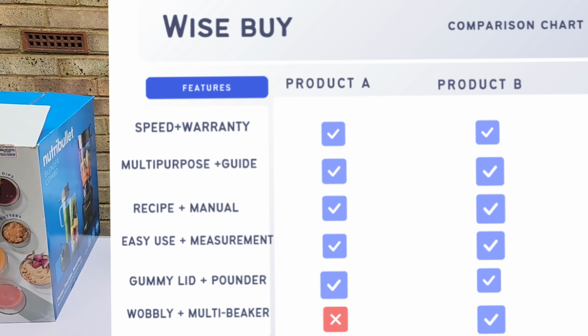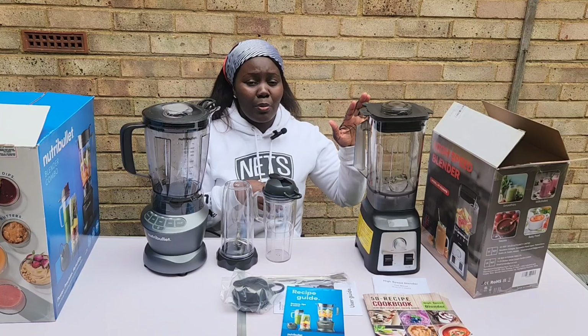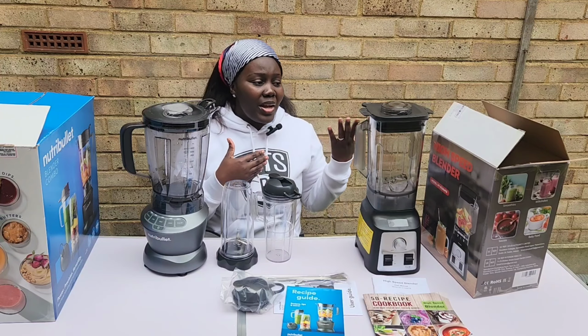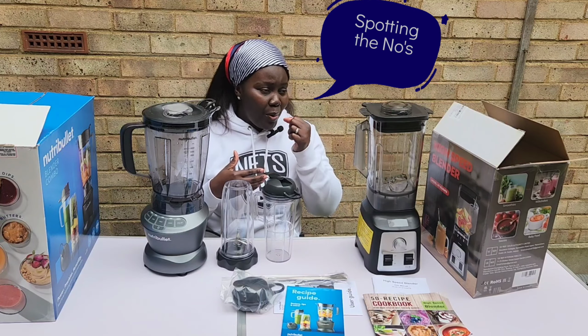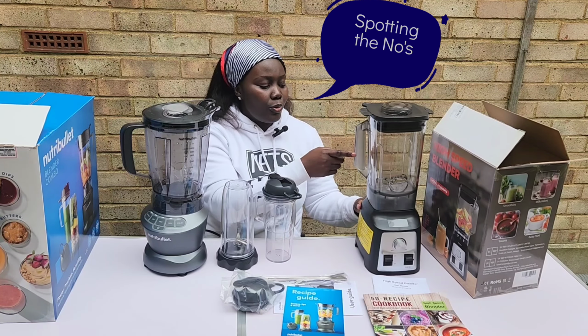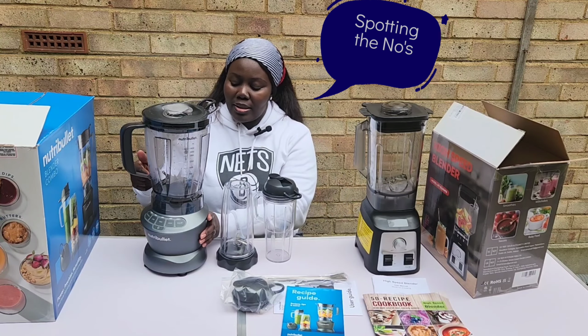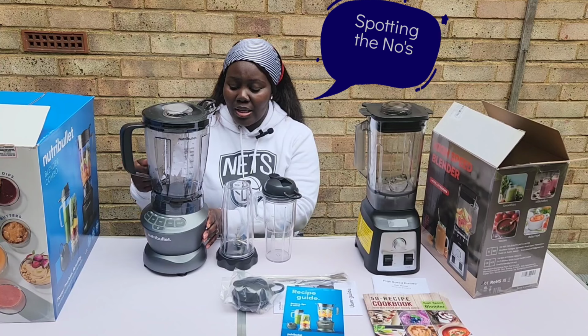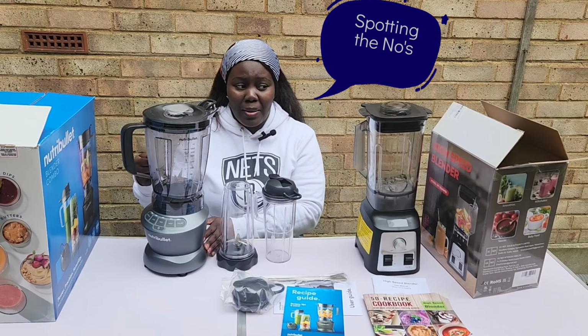All right, but before we decide that this is the one, let's see that all the things that we were not happy with in the other one, are we going to find them here? So the first thing that we were not really happy with in the first product was its being wobbly. So let's see this one. This is very, very firm. No matter how you hit it, it is very, very firm.